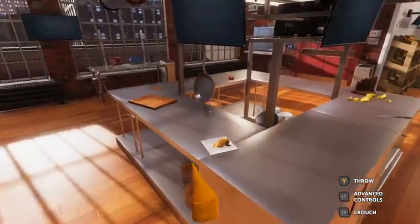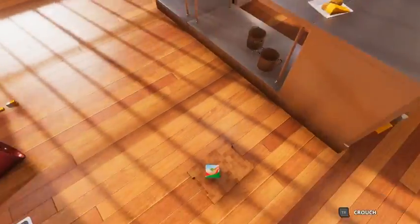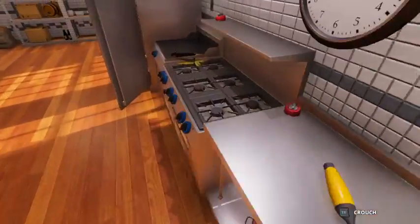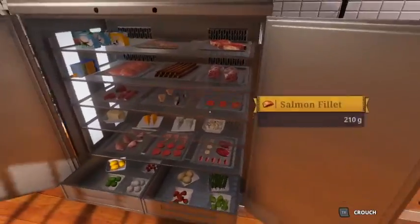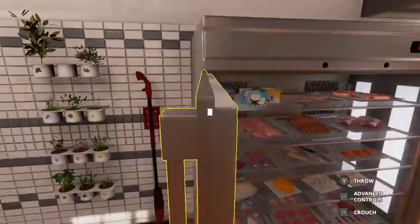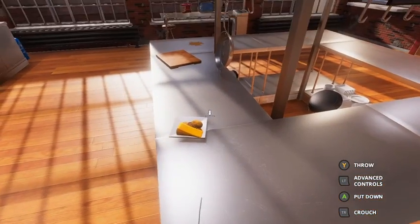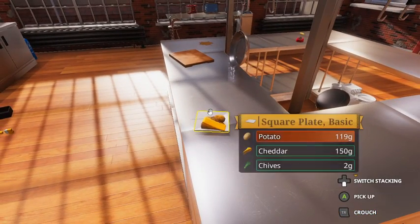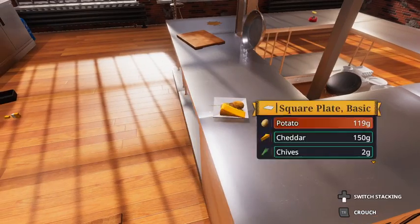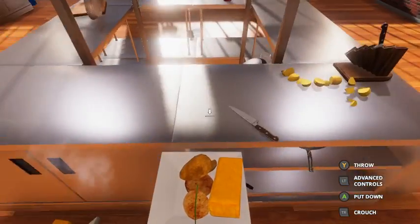Again, when in doubt, add cheese. Cheese makes everything better. You can add a whole brick of cheese. We did that for our chili. We do it again here. We're going to get some fresh chives, grab a piece of that, and more artistically place it. And that is our potato skins.